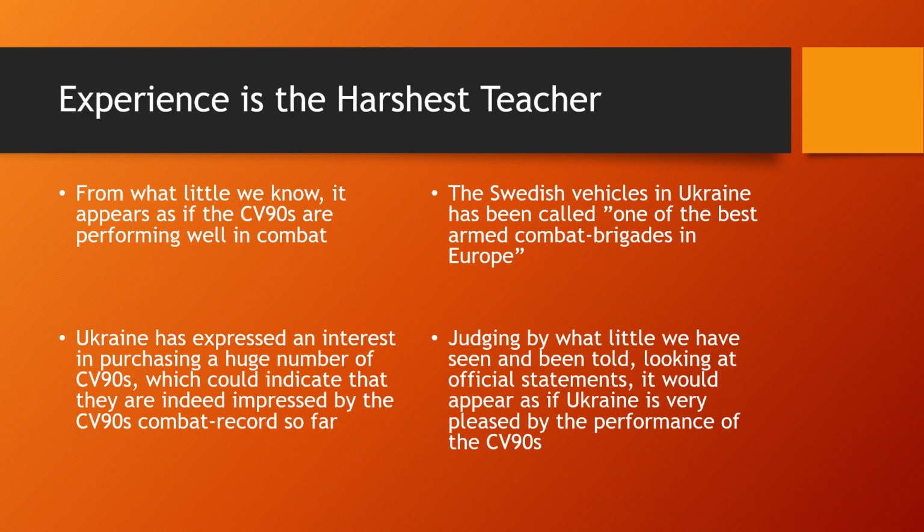And this has been one of the main things when talking about CV90s and comparing them to Warriors or Bradleys or other Western vehicles. It's that they haven't seen enough action, even though they've been to Afghanistan and stuff like that. They haven't been tested in proper war like the other vehicles. Never mind that, you test these vehicles every day, every year to see how they perform, but none of that. Now we have that level of testing that people have requested, and we can see that the CV90s are indeed performing at a level that it appears that other vehicles are struggling to keep up with, sorry for that.